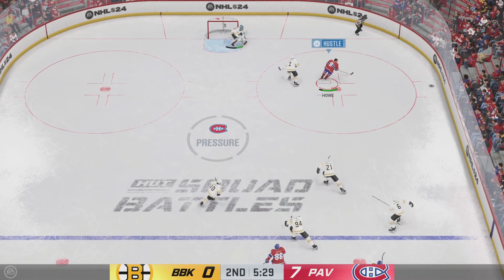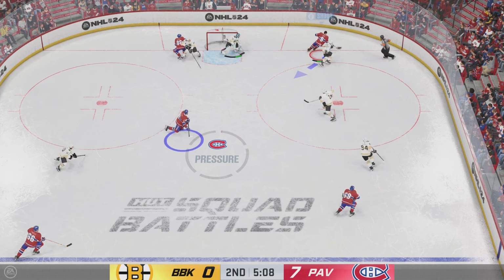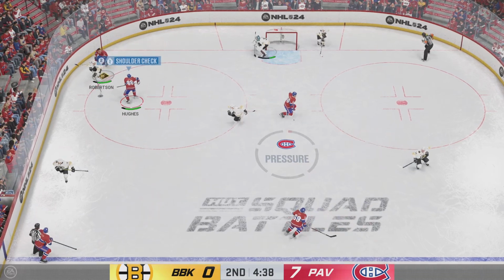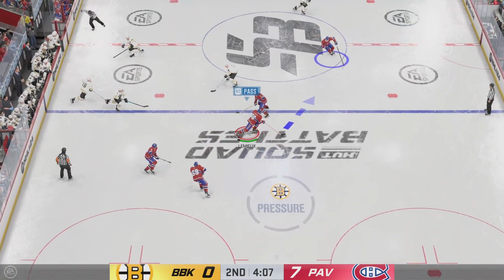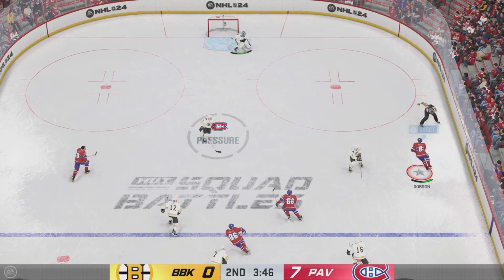Oh, what a hit on the wall! And that's a clean one, James. A great angle, shoulder to shoulder, and just laid it on thick. The Bruins have a hold of it in the defensive zone. With some open space at center. Puck picked up by Lemieux. Carries it across the line.